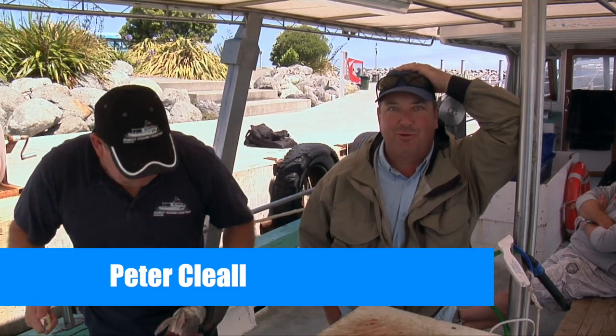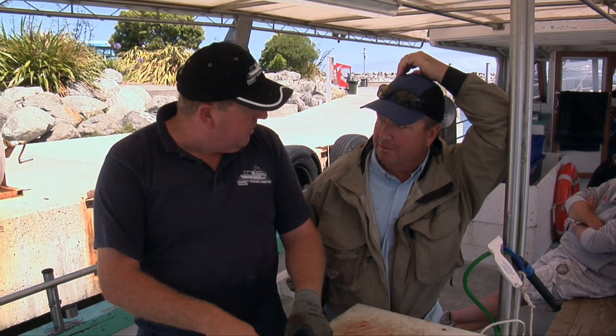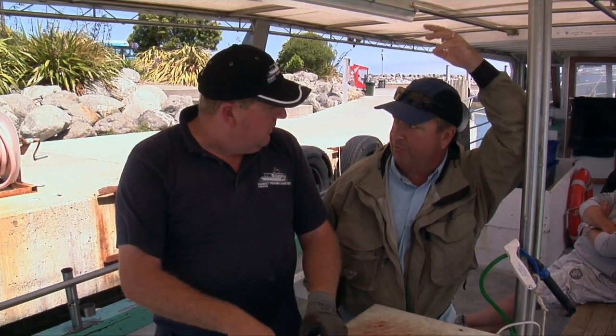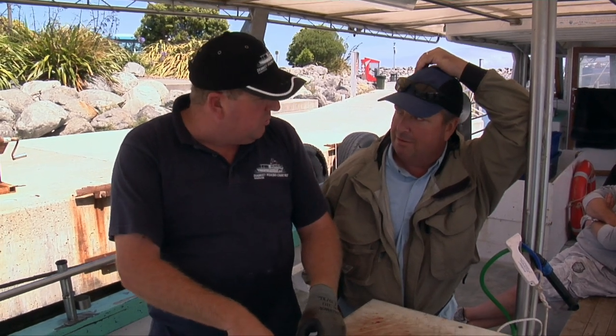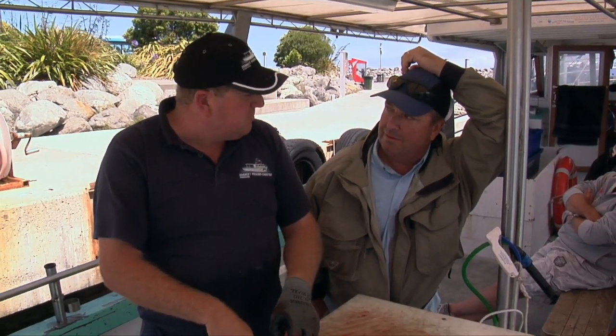Well, we've come back from two half-days fishing with Pete on Seamus Charters. Caught a real huge variety of fish, Pete. Is that the norm for around here? Yeah, pretty normal. Most of our fish, blue cod and perch. The odd trumpeter. Little bit of groper from time to time. Yeah, and we ran some lures for albacore, so occasionally get albacore. Yeah, sometimes you get albacore, mainly north of Kaikoura. Usually about 5 or 6 miles off.